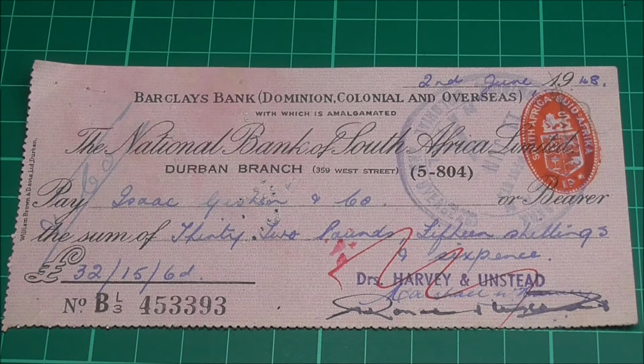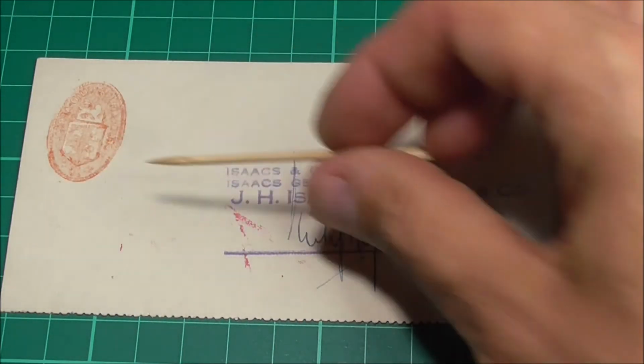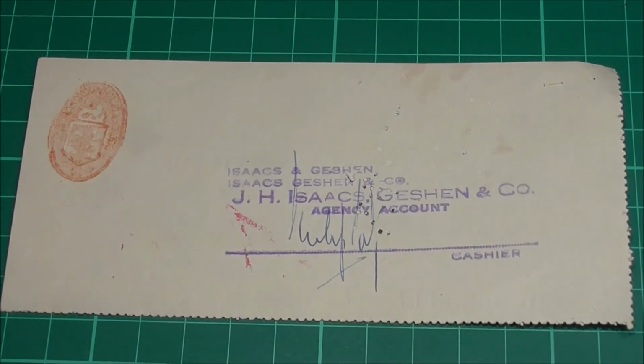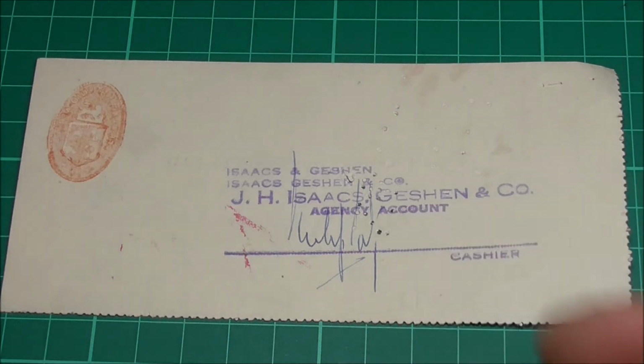Let's turn it over and see what we can see. The ink, I guess, from the embossed stamp has bled through onto the back here, and we have, there we go, Isaac and Geshen, is that? J.H. Isaac Geshen and Company with a signature.